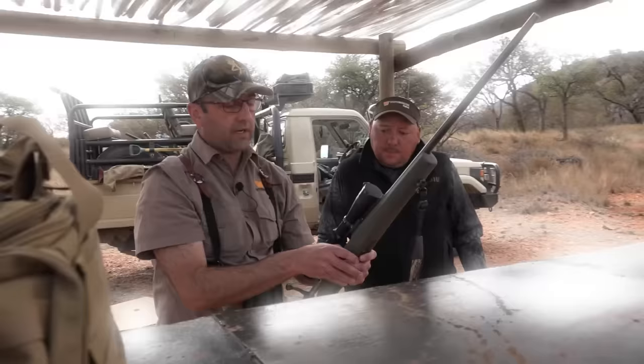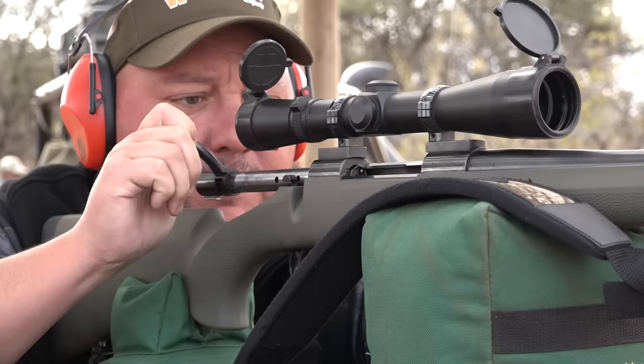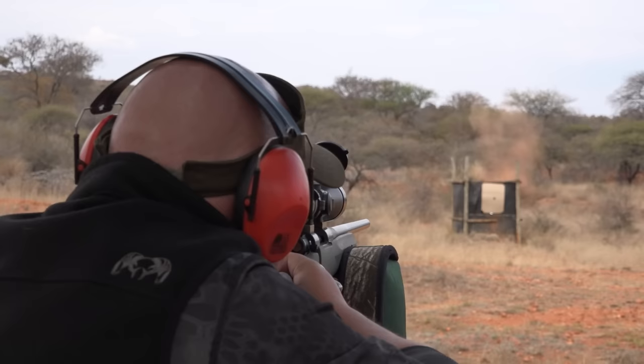Checking the rifles again. We're sure that they're gonna be on. They were on, we shot them properly at Karjakluf, but just always after you travel, just make 100% sure. Just gonna take one shot at 50. Perfect. 100%.